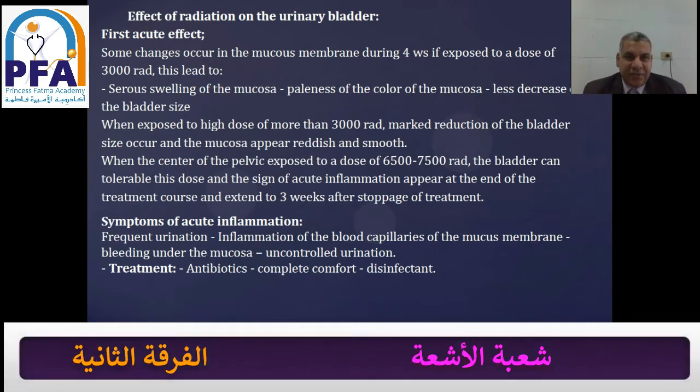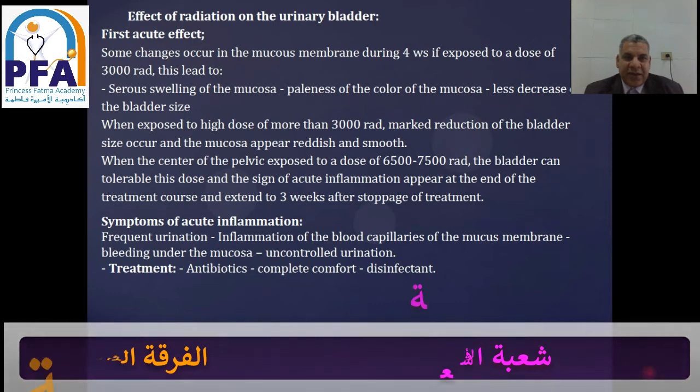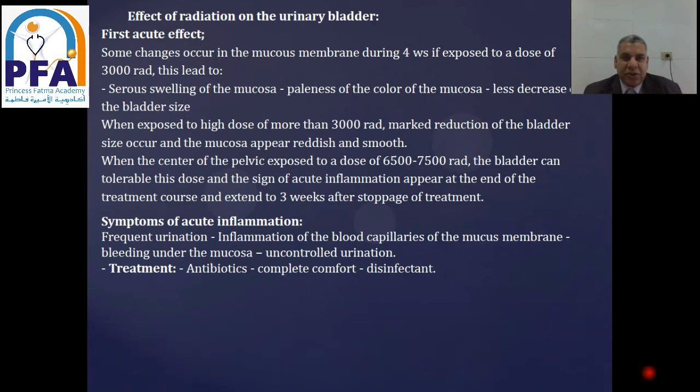Also, what is the effect on the urinary bladder? The effect is acute or chronic. Acute effects: any acute effect on the mucous membrane is congestion after 3,000 rads, and there is swelling of the mucosa. First red, then it becomes pale. There is a decrease in the bladder capacity or bladder size. Exposure is more than 3,000 rad.